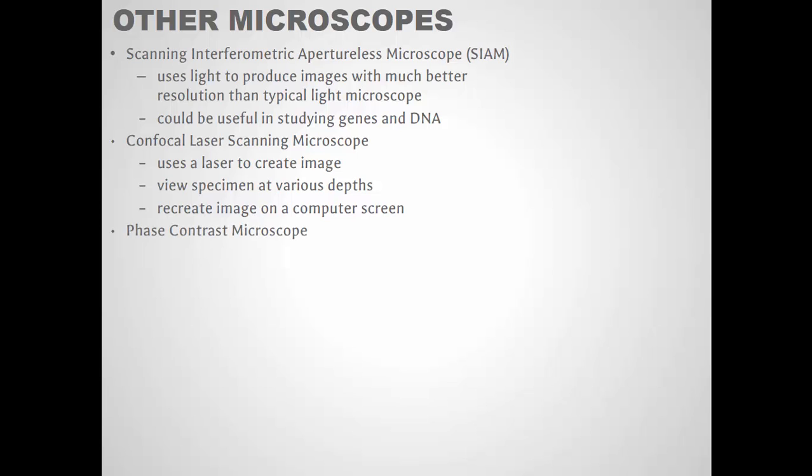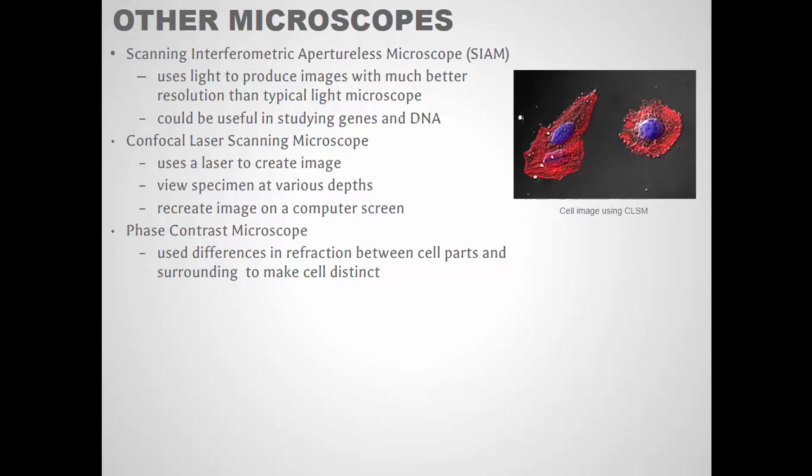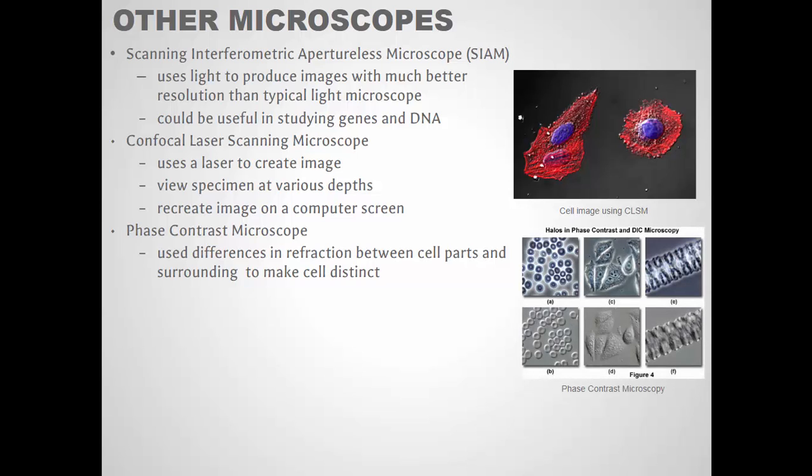Phase contrast microscopes are popular at higher levels. They use differences in the refraction to sort of make cell parts stand out from each other. Okay, this is this confocal microscope. You can see the different parts of the cell more clearly. This is a phase contrast microscope.